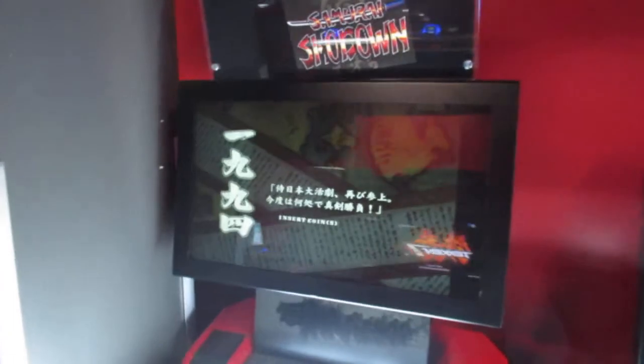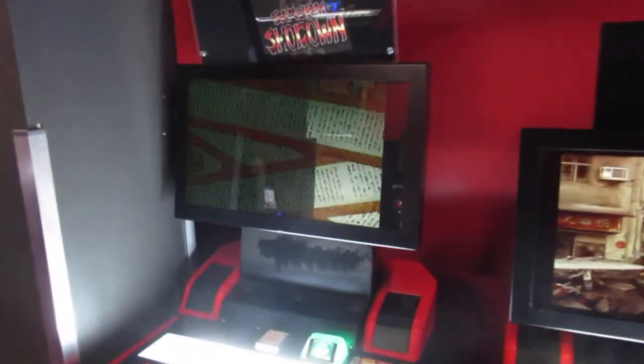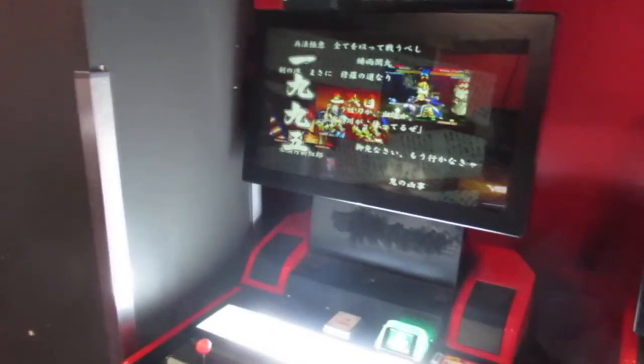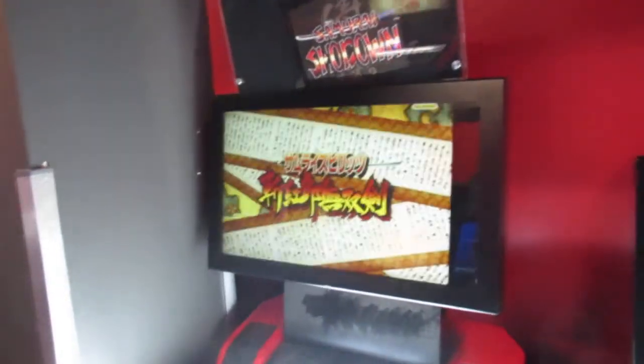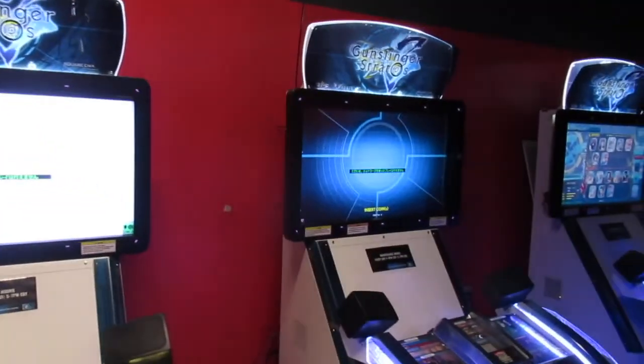All right. That was Marvel vs. Street Fighter, Street Fighter 4. One other after Street Fighter, Marvel Super vs. Street Fighter was Chaos Code. What you're looking at right now is Samurai Showdown. This is like the multi-cab. You see Metal Slug 6 here. Over here you see Gunslinger Stratos.